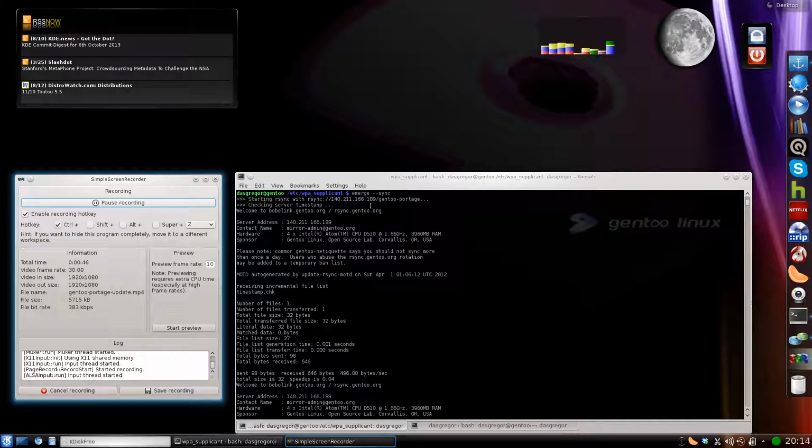I've already done the emerge-sync, but I went ahead and went up in my history here so we can take a quick look. I typed in emerge-sync. Now remember, I've set up some quick links and things like that that go ahead and put the sudo in front of emerge for me, so I don't have to worry about it, because I'm constantly forgetting to do that. So that's why I'm doing that, and I'm doing it as my regular user DasGregor.